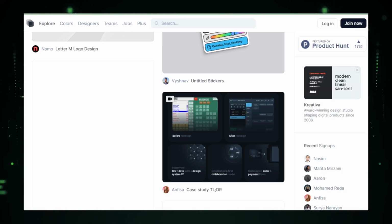Imagine launching a design that sparks a discussion, joining a team that reshapes the way you think, or starting a chat that leads to your next big project. That's what Layers is all about. It's a community where the focus is on stunning visuals, but also on the stories behind them, the ideas that fuel them, and the people who craft them.